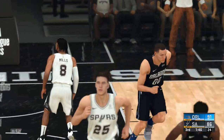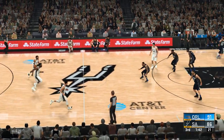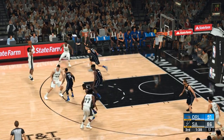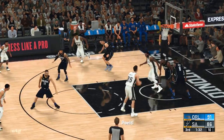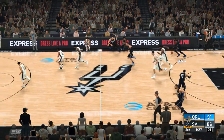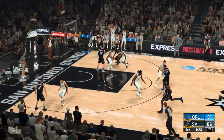And the basket by Gordon. And after really leaning on that three-point shot in the first half, seeming like they're just getting away from it here in the second. More of the shots coming from the interior. Snatched up. Pirtle. Carroll passes to Pirtle. And Bamba pulls it down. Bamba's got 9 rebounds in the game. Getting it done. Cross with it.